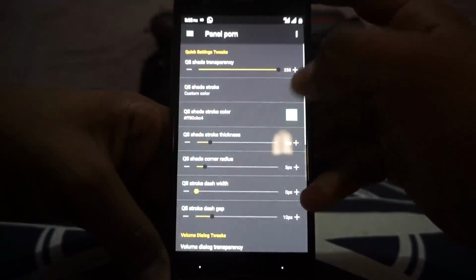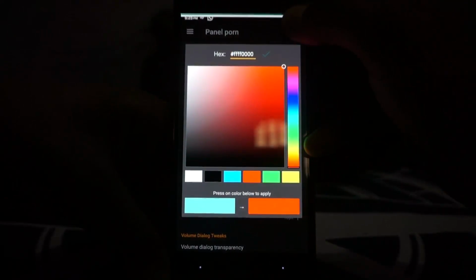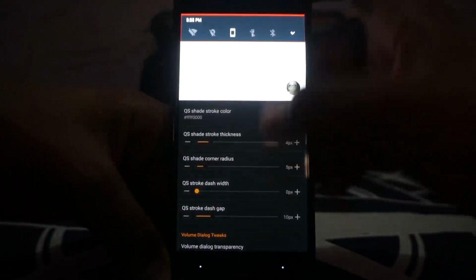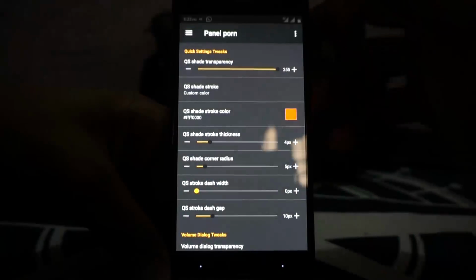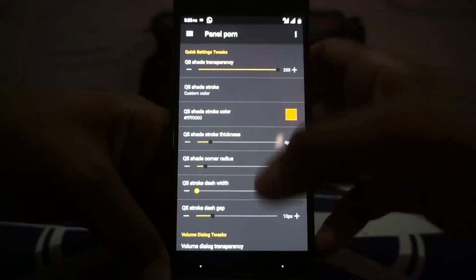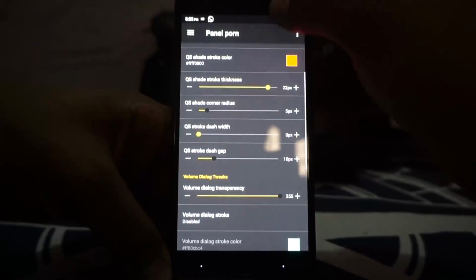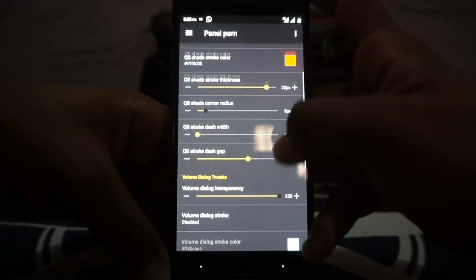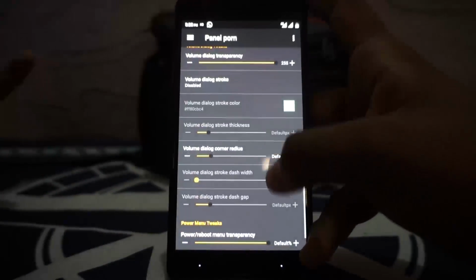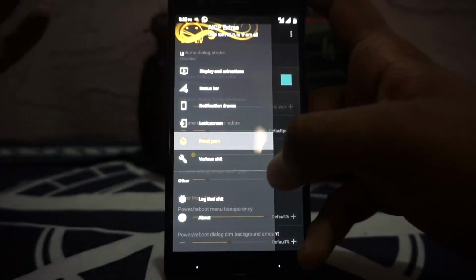Accent color or custom color, you can just go red if you're feeling crazy, you can have that, and you can do a lot of stuff with this. It actually is limited by the imagination. You can even increase the stroke thickness because you might be crazy. Trash gap, volume dialog transparency, all of that can be customized. Power menu transparency, all of that can be customized.